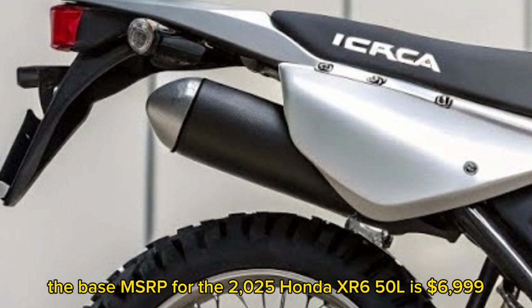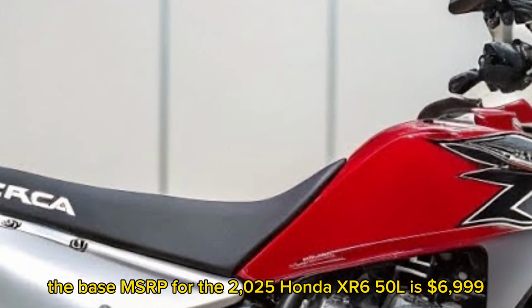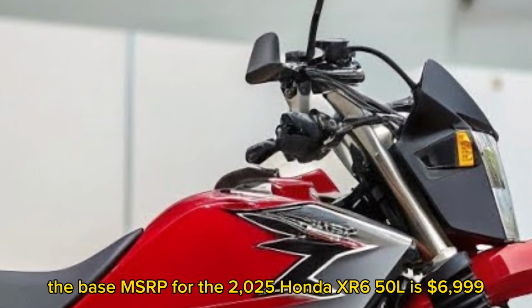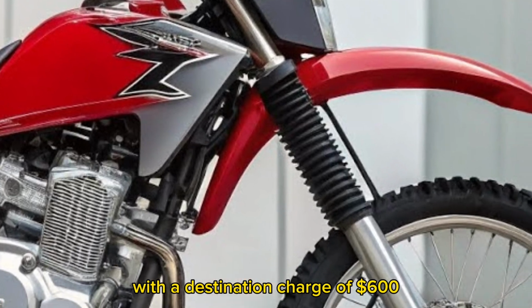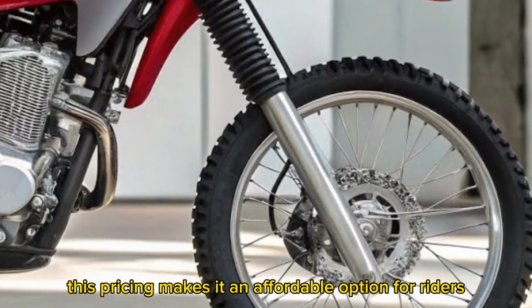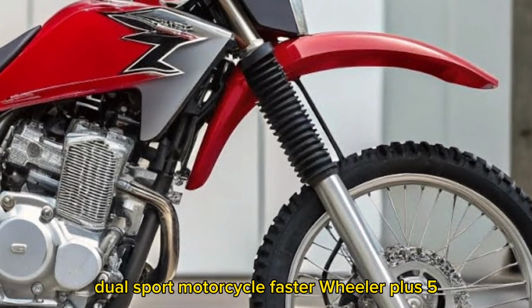The base MSRP for the 2025 Honda XR650L is $6,999, with a destination charge of $600. This pricing makes it an affordable option for riders seeking a reliable and versatile dual-sport motorcycle.